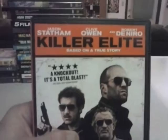The next one that's a Universal release that I picked up out of the $5 bin, and I've actually watched this one, Killer Elite. Jason Statham, Clive Owen, Robert De Niro, based on a true story. I thought it was a good action flick. It's not bad for a watch. Diabolically clever, impressive. Here you can see some shots on the back. Killer Elite, a classic action thriller that will keep you guessing.